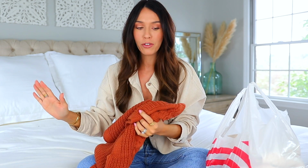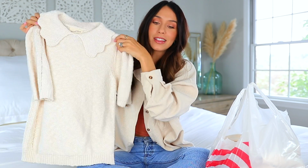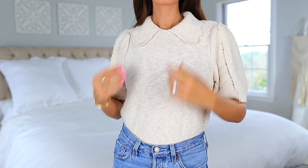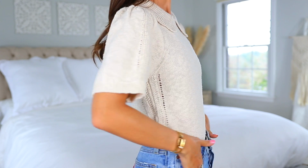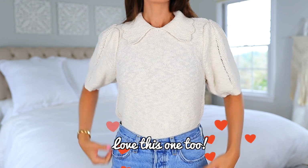And then my other favorite brand, which I definitely went crazy with, is Universal Thread. Holy moly, I just love so many of their pieces. So this has a really nice collar, but again, it's a nice neutral sweater material. So I love that. Again, a great fall transitional item.